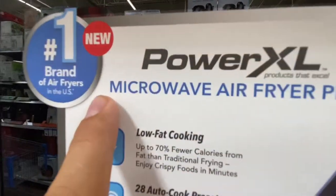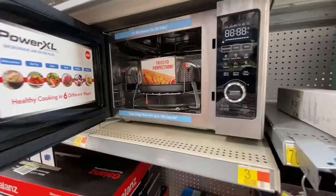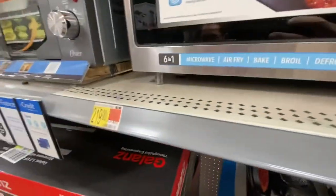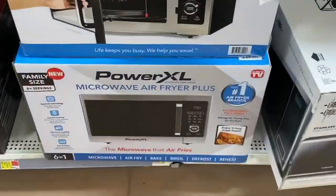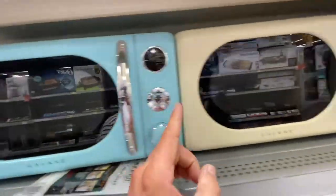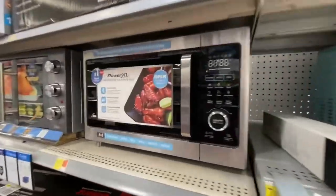Scan there to learn more. You got yourself a microwave air fryer plus right here, and you can do both. You can microwave or air fry. You just hit the air fry button, and it goes right to air fry. Technology. I love the microwave air fryer plus. Oh, yeah, it's the same thing. That right there is the same thing as that right there. These are also cool, too. They're trending. Little retro ones, like old-timey Fallout microwaves. This one's kind of cool though, right there.